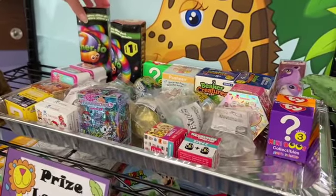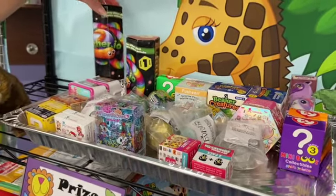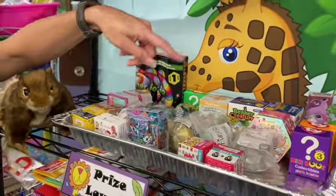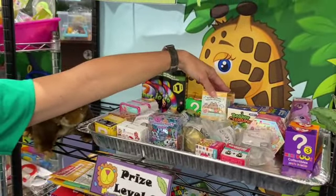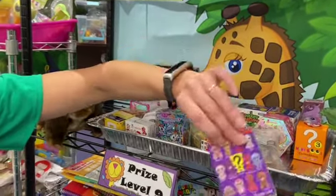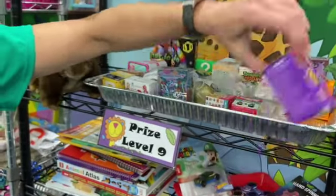This is Slither.io. It has little, I think, kind of like either worms or snakes or something inside. I haven't even opened one yet. We have our Myrmicornio series. We have the Donatella series. Beaker creatures are back. We have some Pusheen ones. We have these little mini boos, and you can see on the back they have all these really cute little animals inside, and you don't know which one you're going to get.